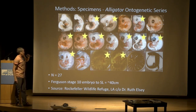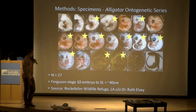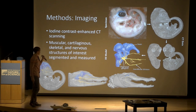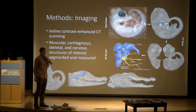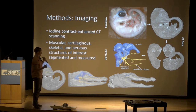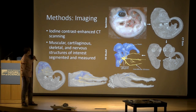And here they are. They're really cute. And the stars are the ones that I collected for this project. And then I used the same imaging processes. These animals are really small, so the stain goes into them really super well. But they're also very susceptible to chemicals. So the first one I put in, it turned into a little pancake. It just completely compressed and became flat. And then I figured out if you embed them in a gel, they stay nice and fluffy.